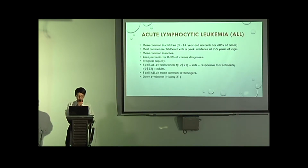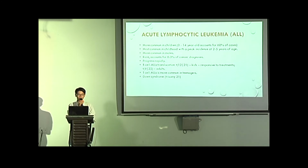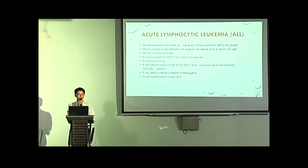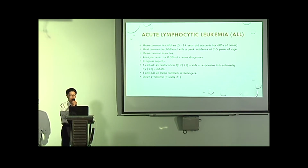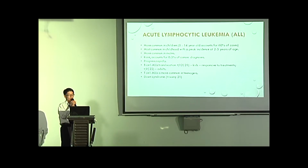Good afternoon, everyone. So here I will tell you about acute lymphocytic leukemia, ALL for short. ALL occurs more often in children from 0 to 14 years old, accounting for 60% of cases. It is the most common childhood leukemia, with a peak incidence at 2 to 5 years of age. Also, it occurs more commonly in males. It is a rare cancer, accounting for 0.3% of cancer diagnoses.